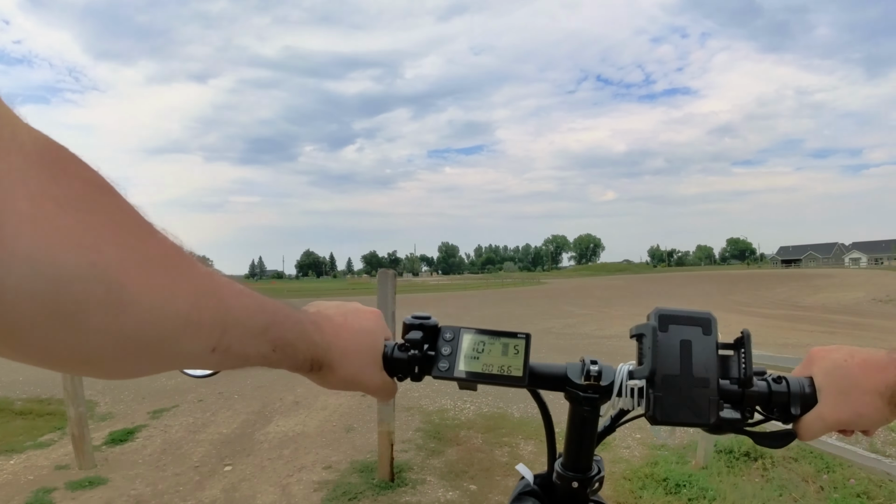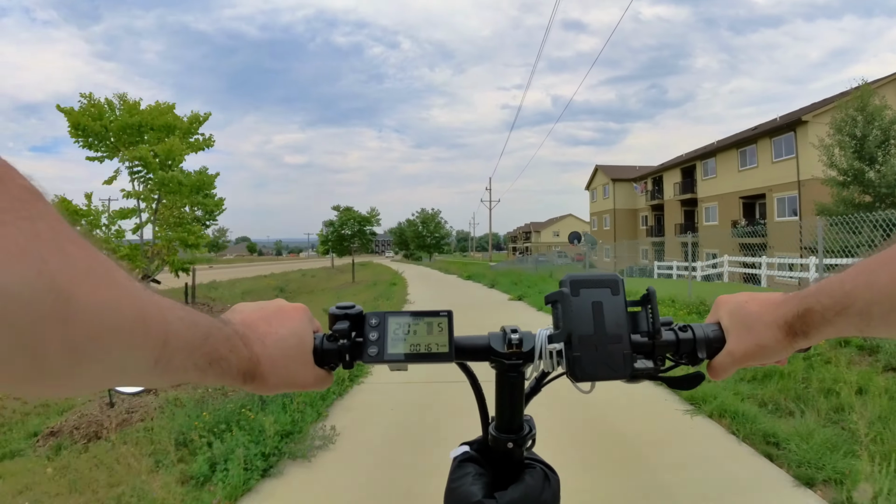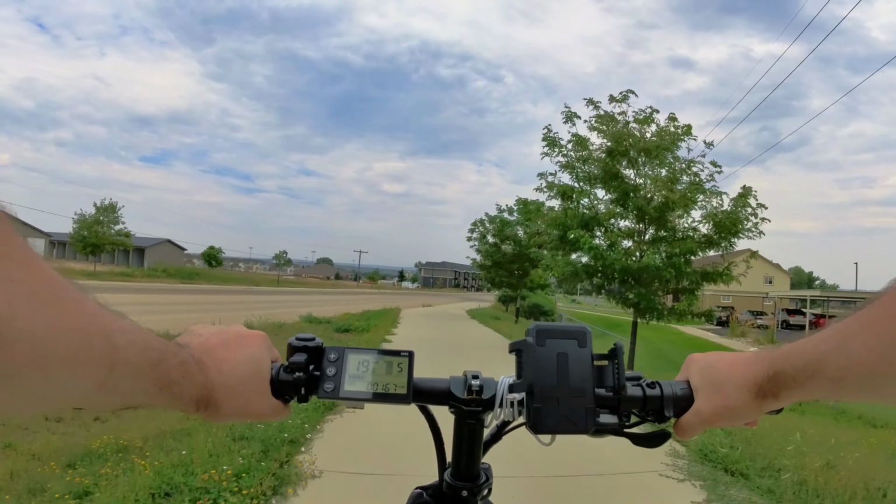Checking my tires, look like they're okay, making sure I don't have any flats. Well, that was fun. Hopefully the wind noise isn't too bad. Heading back into the wind. Got a little breeze blowing today. Feels so good though. Not gonna complain. It has been hot this week.